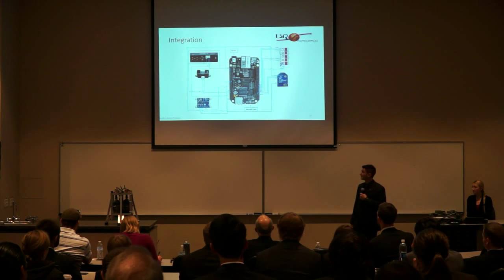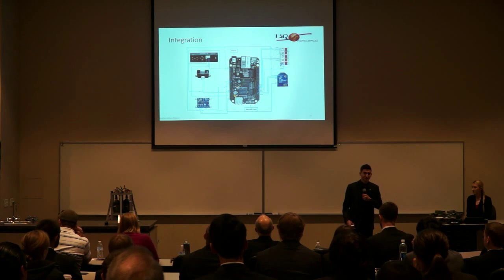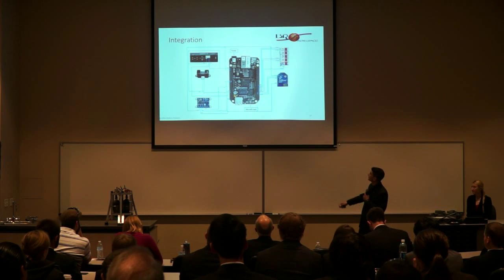Here you can see how everything's actually connected up to the vehicle model. If you have any questions specifically about how things are connected, please save those for the question and answer session, as we are very limited on time.